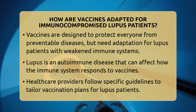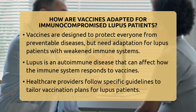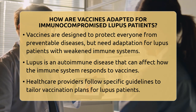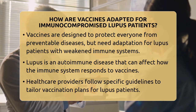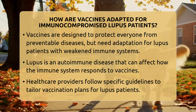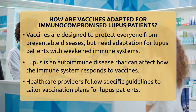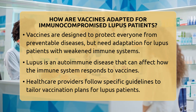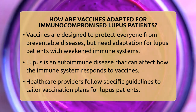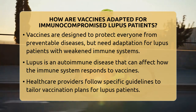How are vaccines adapted for immunocompromised lupus patients? Vaccines are carefully designed to protect everyone from preventable diseases, but for people with lupus who have weakened immune systems, vaccines are often adapted to ensure safety and effectiveness. Since lupus is an autoimmune disease that can affect immune responses, healthcare providers follow specific guidelines to tailor vaccination plans for these patients. The goal is to provide protection without increasing the risk of disease or triggering a lupus flare.